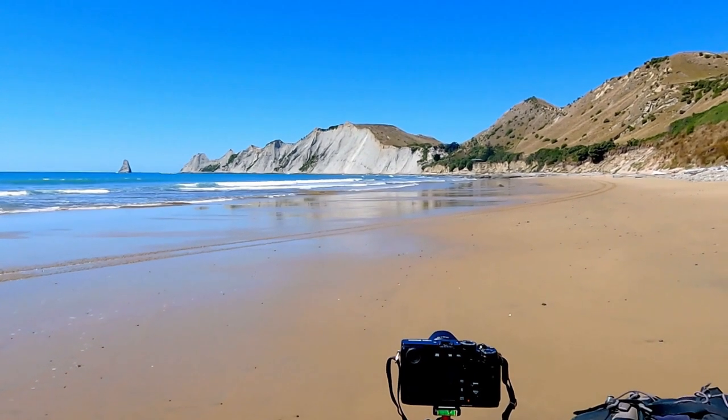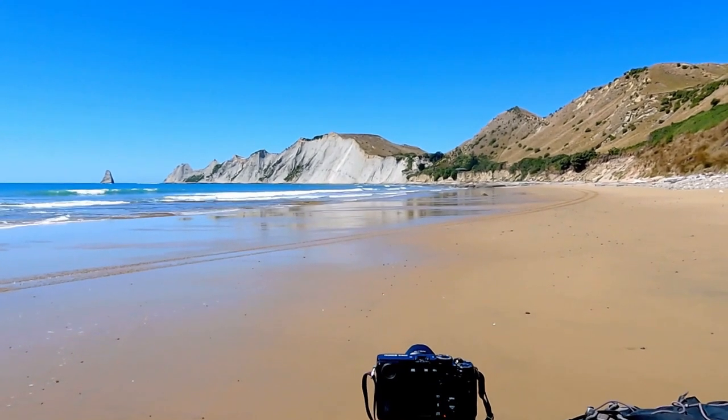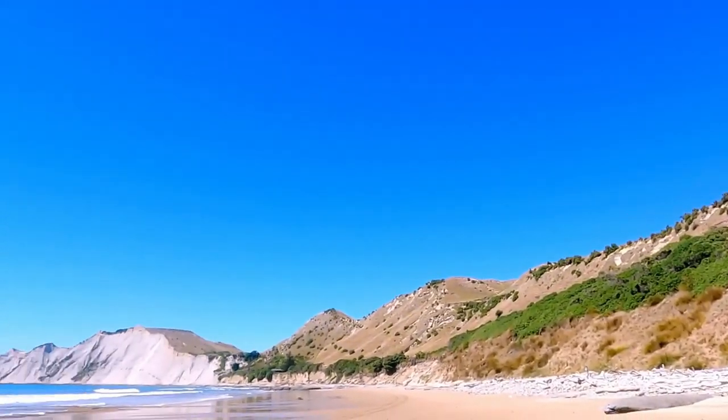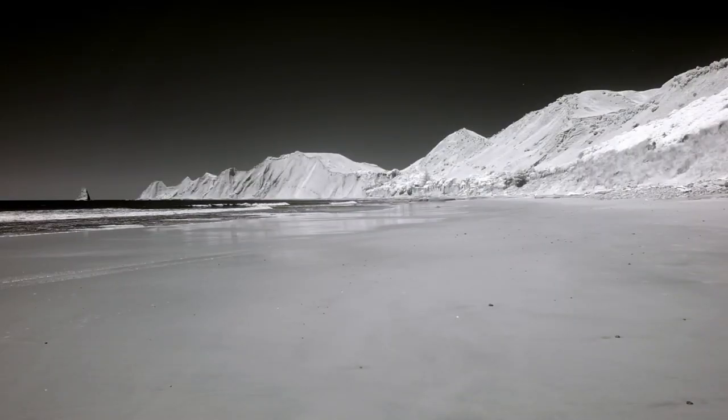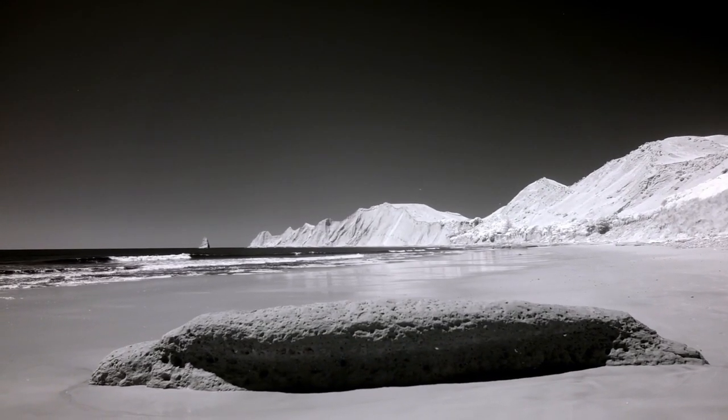Any other day, I wouldn't even bother getting the camera out of the bag for this. Why would you bother? Until you slip the camera into infrared. The sky is perfect for infrared, it really is.